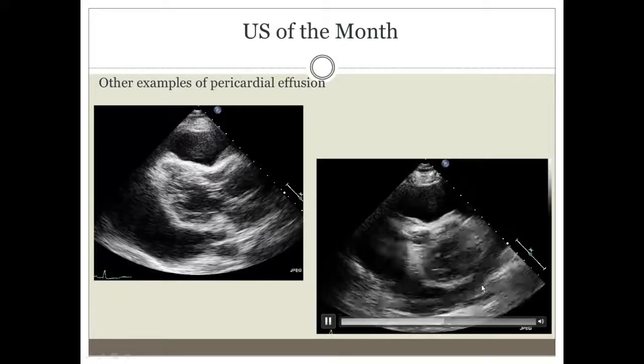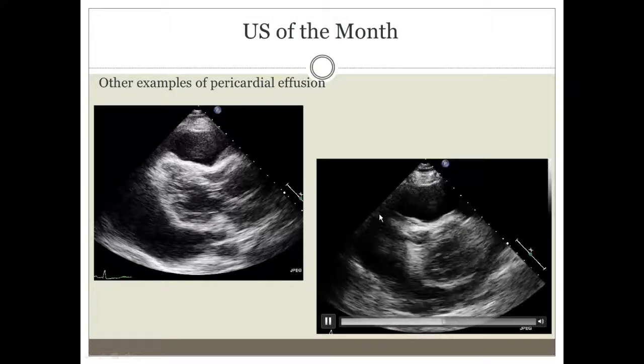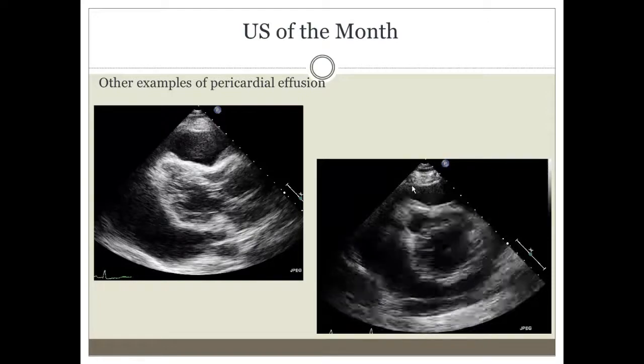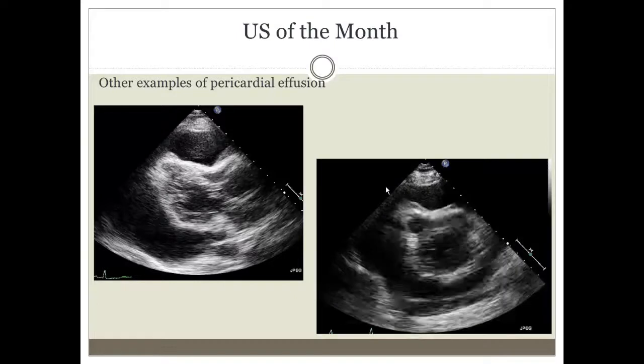Dramatic. Now, the reason we see that this patient is affected by it is because the right ventricle is collapsing during diastole. There may be other patients you might encounter who have a big pericardial effusion like this, but the right ventricle doesn't collapse during diastole, and the patient doesn't have any symptoms of tamponade. So in this image, the patient is compromised by the pericardial effusion, but it's possible to have a large pericardial effusion without tamponade physiology.